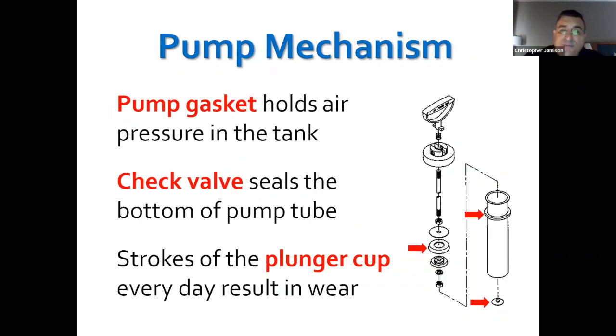The pump mechanism can be a little bit overwhelming if you've never taken one apart before, but just look at the way it's put together. If you're concerned you're not going to be able to remember that, take a picture of it before you take it apart, and then you'll be able to put it back together the same way.